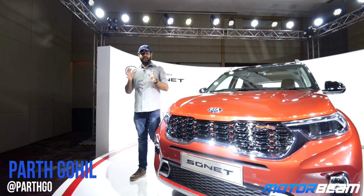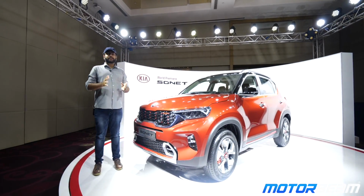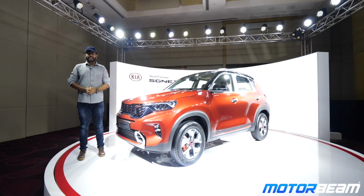Kia Motors had showcased the Sonet concept at the 2020 Auto Expo, and now what we have here is the final production version of this compact SUV. Without wasting any time, let's get started.